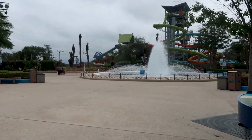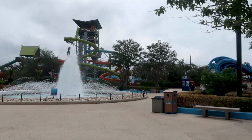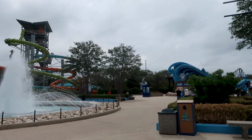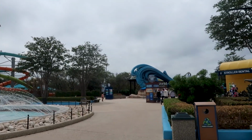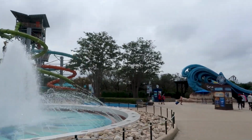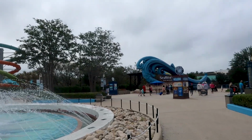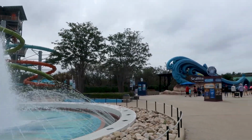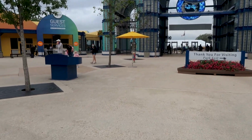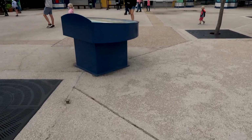So once you enter in through security, there are three places you can go to. You got Aquatica, which is right in front of us, but then off to the right where we are heading, SeaWorld San Antonio, right over there. And then I think Discovery Point, which is just like Discovery Island, is somewhere off to the side. I saw a map over here, but see, there's security right there. And then they have a big map right here that shows you where everything is.